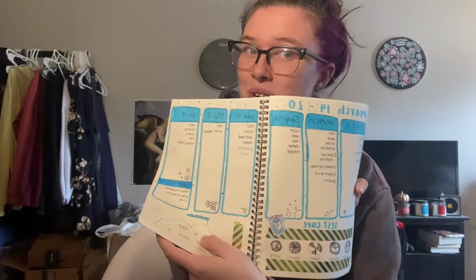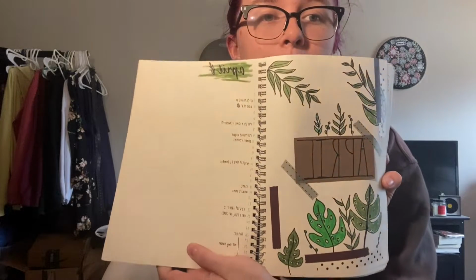I tried this new format as well this year, and I really did not enjoy it. It didn't have that same restrictive quality as some of the other ones that I didn't like, but I don't know, it wasn't as pleasing to me. I don't like the boxes. It just kind of bothered me. This was my April theme, very green, very springy.